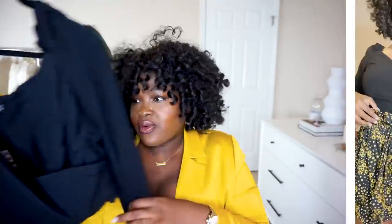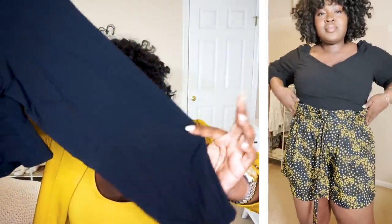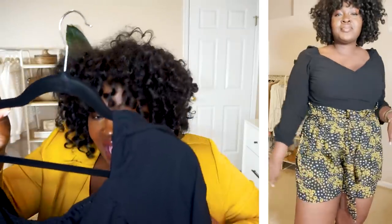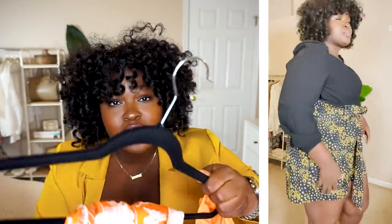So the next item I have for you guys, I actually bought in two colors. The first color is gonna be the black one, of course, and it's just like a crop top. It has this wrap detail in front, and of course what sold me on it was the puffy sleeve. I have a very similar top to this that I picked up a couple of years ago from, I think, Forever 21, but it itches like crazy, so I never actually wear it. And so when I saw this one, I was like, okay, maybe this one will make up.